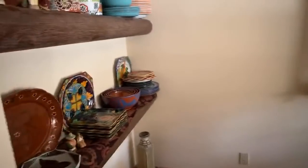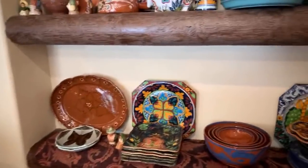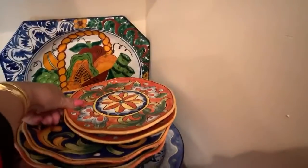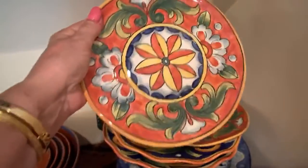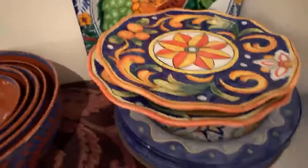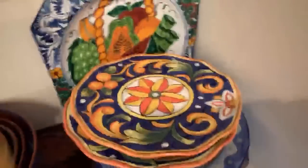In fact, I'm going to take you guys over here. See this area? I'll turn the light on and share some of my cool dishes with you. So these are just dishes I've collected throughout the years. Look how cute these are. And then these are actually rippled. I love those.